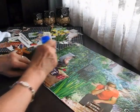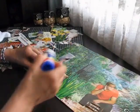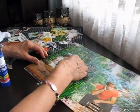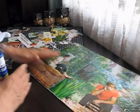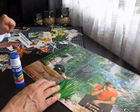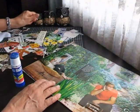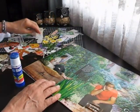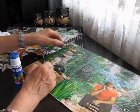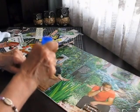So I'll stick her down, but I know from prior experience not to stick it down too hard in case I want to put something underneath later on. Just go there gently. Got some good words this time. I'll put them on later. What about this for a hat? Yeah. She can have a funny hat.